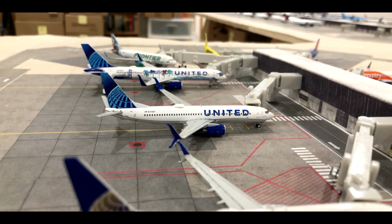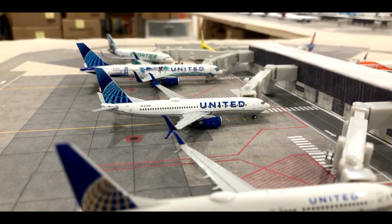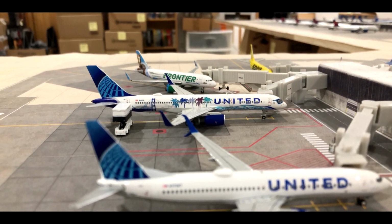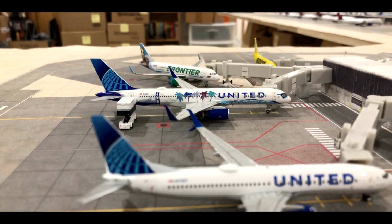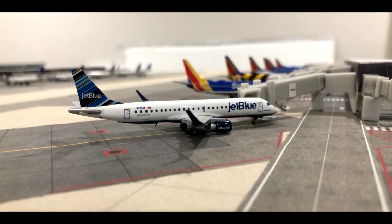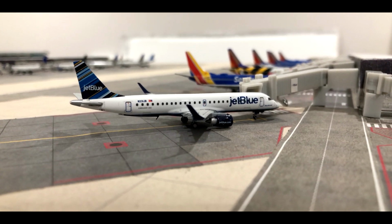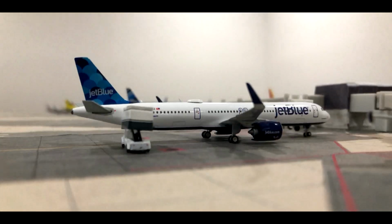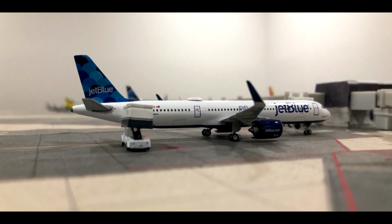The United 737-800 in the new livery has pulled in from Chicago O'Hare. And the United 757-200 in the Hurrah Here California livery will be going out to San Francisco. Moving over to Terminal 4, the JetBlue E190 is getting ready for a flight down to Fort Myers. The JetBlue A321neo is getting loaded up for a flight out to Los Angeles.